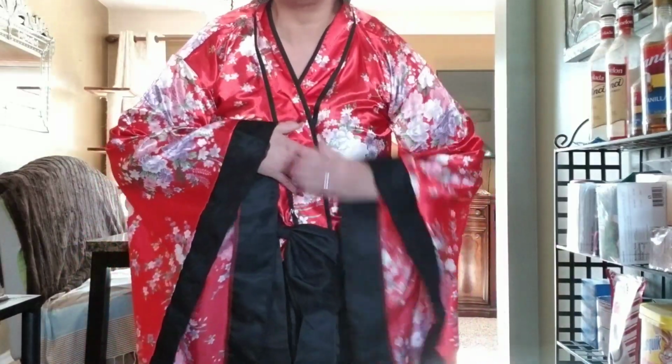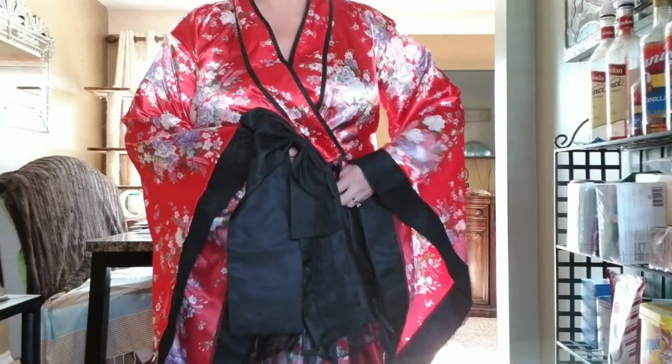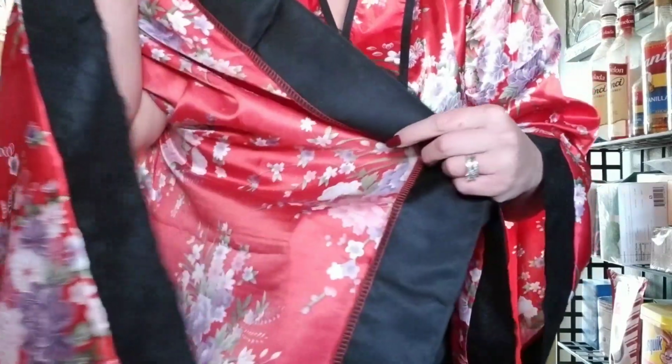But let me talk about this. Is it Japanese or I don't know what? Just let me know. Asian, Japanese inspired costume. And can I say, I love it. It is that soft, silky, beautiful flower, red material. And then it's got this huge arm. So when you dance, that's why it's like that. So when I dance, I can express myself.